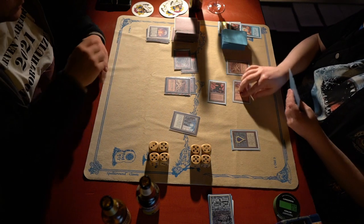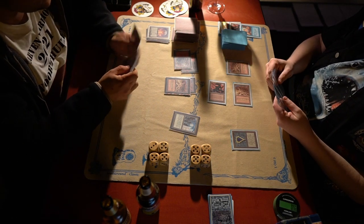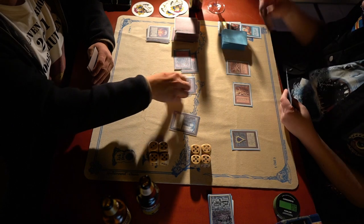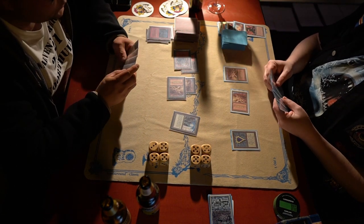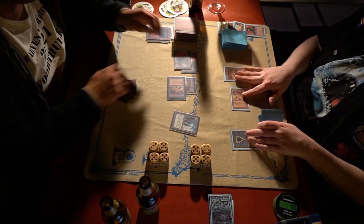But now he needs to invest perhaps a Disenchant in City in a Bottle if he wants to play any more Serendibs. There's a Bolt. And now look at his land count. It's getting really, really thin here for Åland.